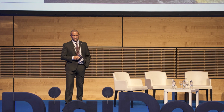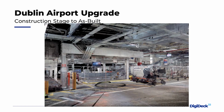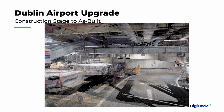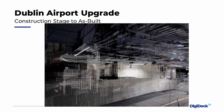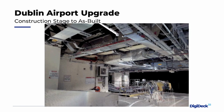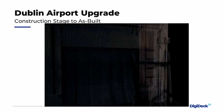So this is just a quick run-through of an area of the airport. It is fairly packed with services. I did the same with the models that I pulled up there. I pulled some of the services out, but that just gives you a feel of how packed it is and how little space there is. Because again, we had to get the sprinkler, the mechanical, the electrical, the lights, the fire alarm, everything in there, in the space that we had. So it was tough.